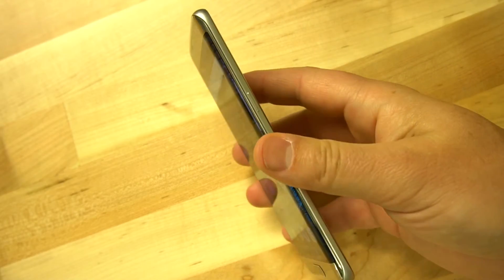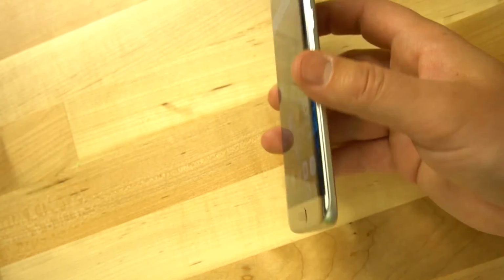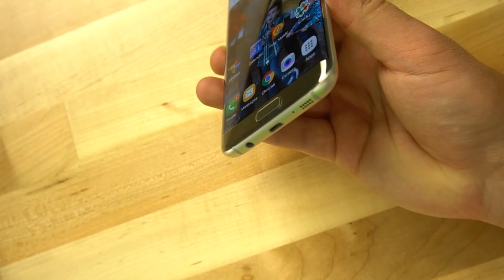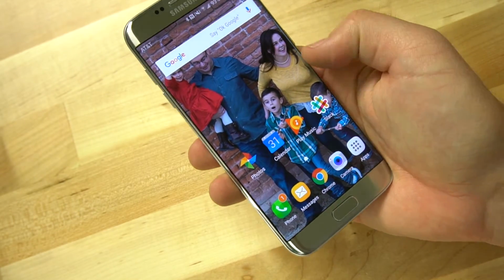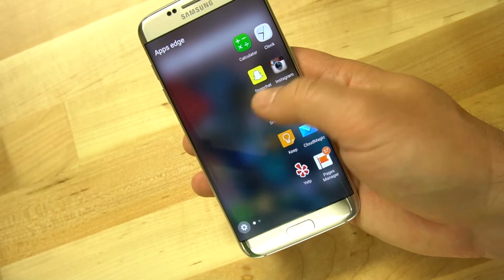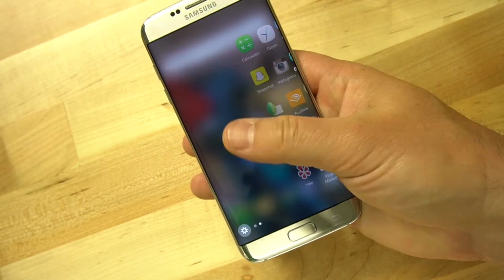So the sleek design is another thing that I really enjoy about the S7 Edge. This phone is a little bit smaller than the iPhone 6s Plus because there are less bezels. The screen goes all the way to the edge, so there isn't any wasted width on this phone. And then also with the height of the phone, there is a lot less real estate at the top and the bottom of the phone, whereas the iPhone is a taller phone because it has more area for the buttons and everything above and below the screen.